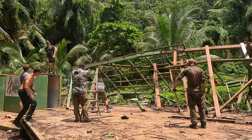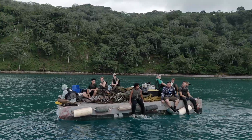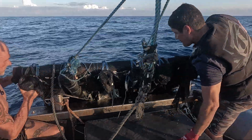The purpose of this trip was firstly to demolish the old ranger station and bring all the materials back to the mainland. And secondly, do patrols within the MPA looking for any illegal fishing boats and removing any illegal gear.